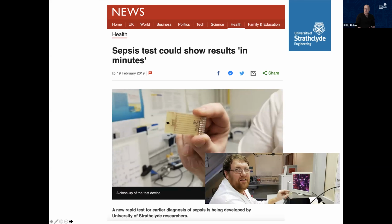Damien Corrigan, the inset picture at the bottom, is making great strides in developing a test to diagnose sepsis very, very quickly. You can take a quick blood sample, put it into the diagnostic electrodes, a series of electrodes that he's invented, to get an earlier diagnosis of sepsis. And this is critical for the ability to potentially recover from this awful condition.